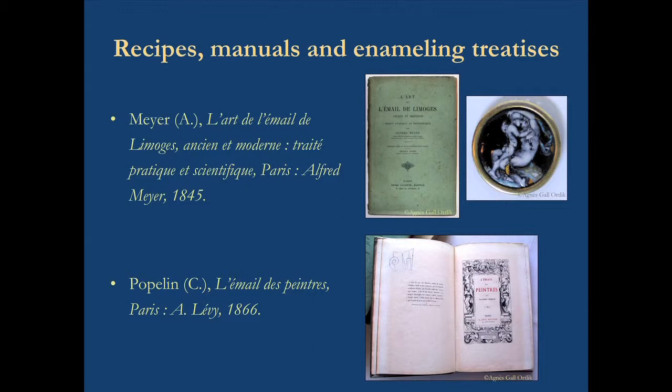And he made experiments and wrote a book on what he found. And here it's just an exercise. He made a very small enamel to illustrate his book. And Claudius Popelin is also a very famous person because he wrote a book on the technique of Renaissance painted enamels, and he was a friend, he was working with Alfred Meyer. So they're two interesting books for the historical technology.